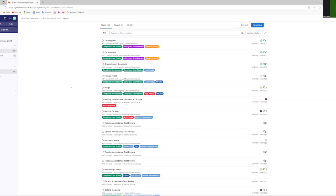CodeScene's ability to track the health of the code base over time was particularly valuable as we implemented new features. We could see the immediate impact on code quality and make informed decisions about where to focus our efforts. This proactive approach allowed us to stay ahead of potential issues and keep our code base in good shape as the project grew in complexity.